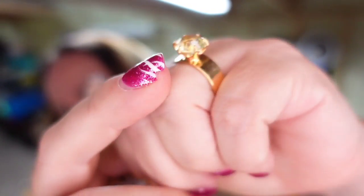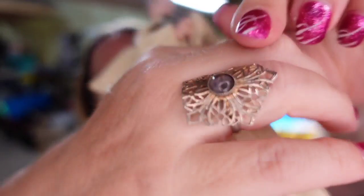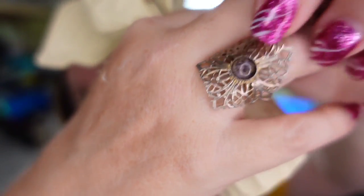This ring is a beautiful costume ring. It is going to be available in my Whatnot sale on Wednesday, as well as this one. I love both of these. I thought I would wear them and show you. I change my rings out a lot, so I do buy quite a few rings for myself as well.